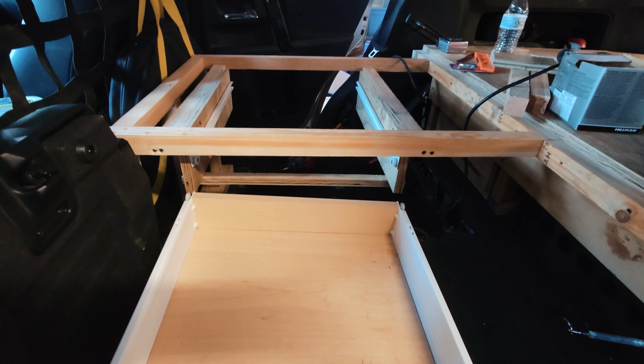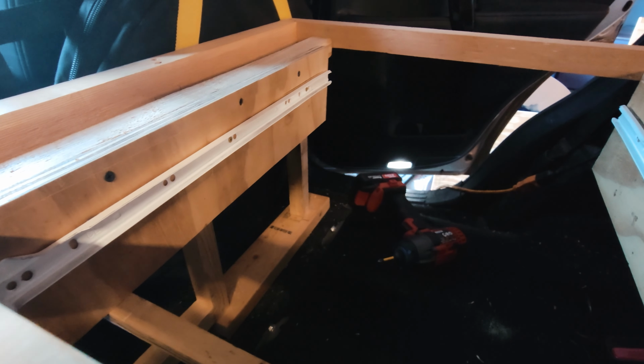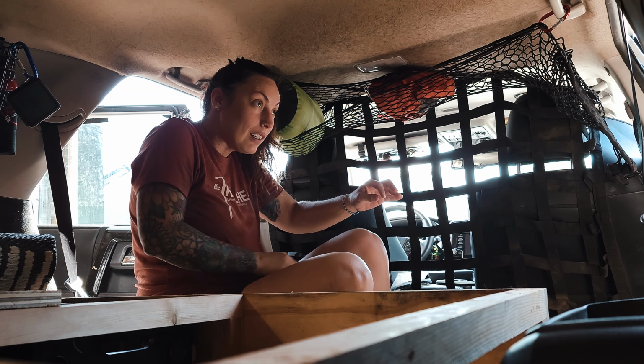On the passenger side platform, I created a hidden drawer. This is awesome and one of my favorite pieces of this build. I totally have to give credit to my dad though. He came up with the idea. Opposite side, I had to get creative.